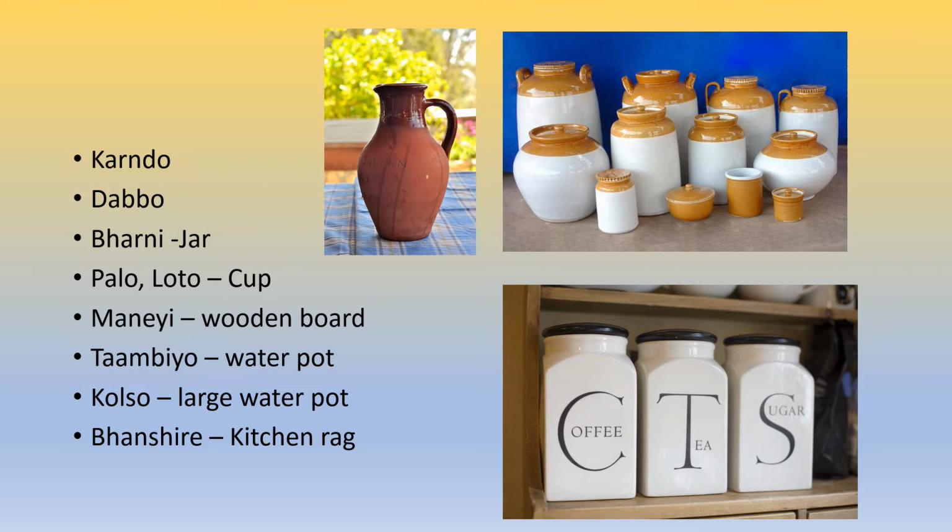A cup for drinking is called palo or loto. A wooden board used either for chopping or to sit down is called manai. Manai is a wooden platform or a board used to sit on the floor or for chopping. A water jug is called tambiyo. A large water pot, koloso. A kitchen rag or a kitchen towel is called bhanashire. I repeat the Konkani words: karando, dabbo, bharani, palo, manai, tambiyo, koloso, bhanashire.